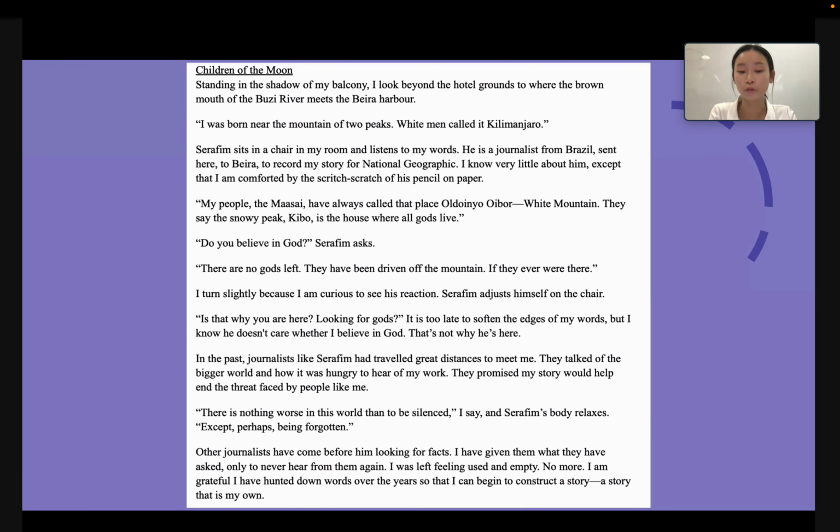"Other journalists have come before him looking for facts. I have given them what they have asked, only to never hear of them again. I was feeling left, used, and empty." Interesting. So giving us more backstory, right? About how the character does feel used and empty. Like, stories don't mean too much to those journalists, and maybe it's exploited.